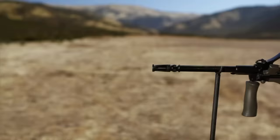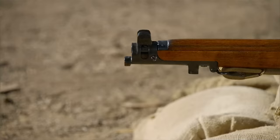We've already looked at the Browning automatic rifle. Next up is the Steyr AUG. But first, a Top Gun's bullet point.